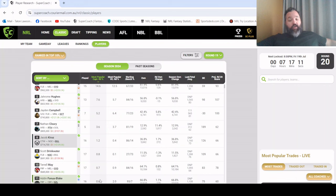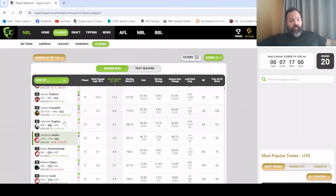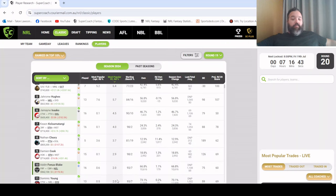Fanua Blake playing early in the round, so maybe more of a VC shout. In terms of VCs, Cody Walker against South makes sense if you've got him in your team. The other guys we've discussed, Jermaine Asako, that's a big call against the Panthers. Kalama Matangi is another interesting one against the Tigers. Bit of a theme there with Damien Cook also featuring. And then Fanua Blake, Dom Young, I guess, is always a VC shout also for that high upside.